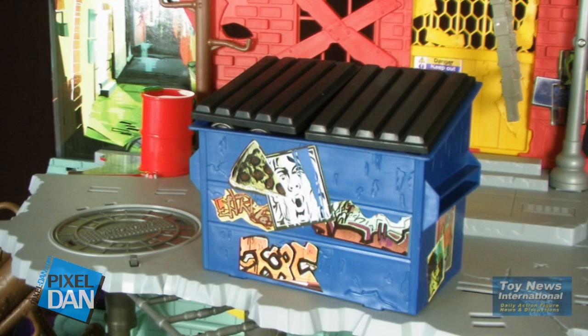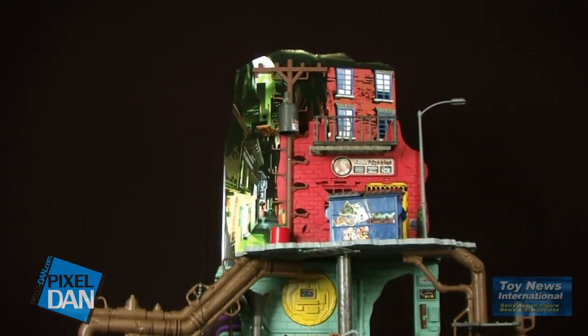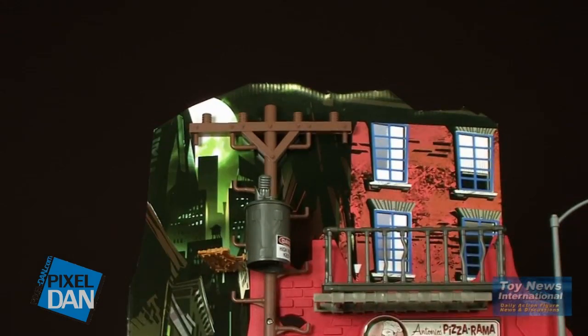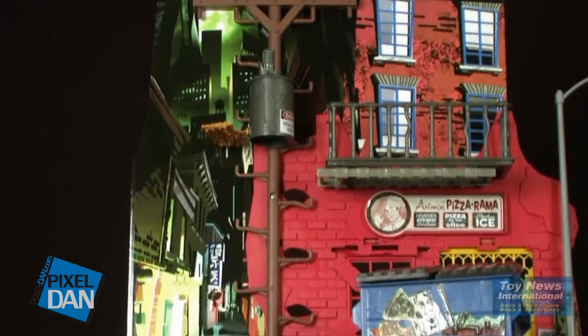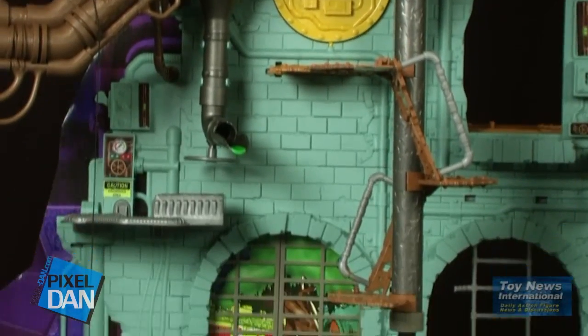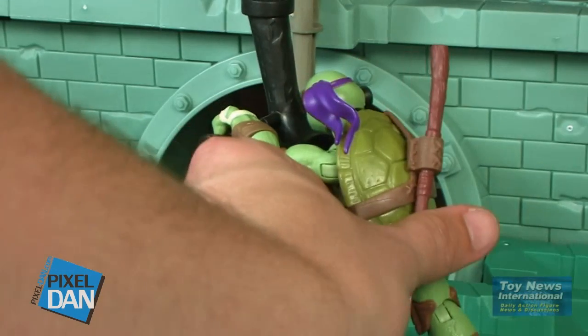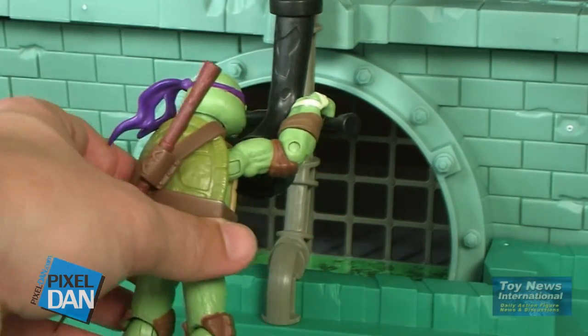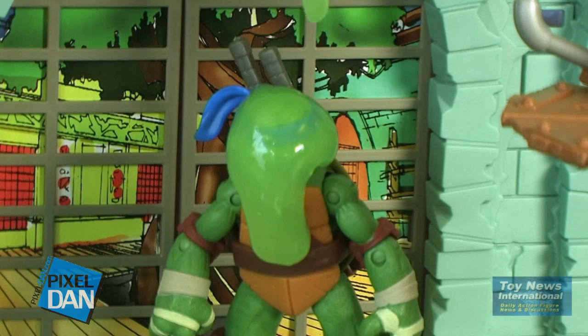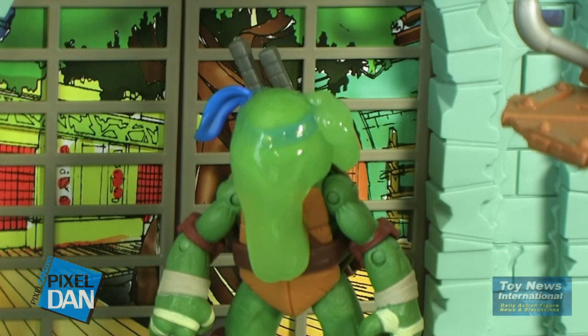Giant playsets are really a dying breed these days. You never see large-scale playsets like this because of cost and the shelf space they take up in retail stores. But Playmates did something I never thought would happen again. They released a massive playset that stands nearly 4 feet tall. On top of that, it's a well-built, nicely detailed playset that is a lot of fun to play with, and perfect for displaying your new TMNT action figures on top of.